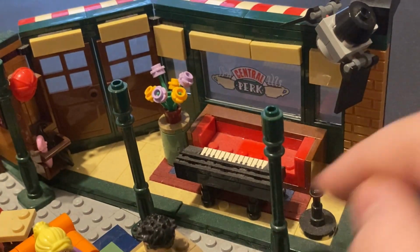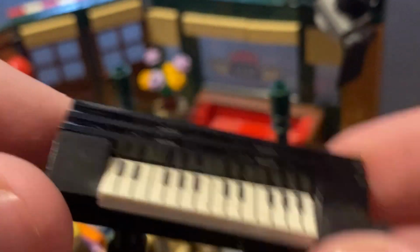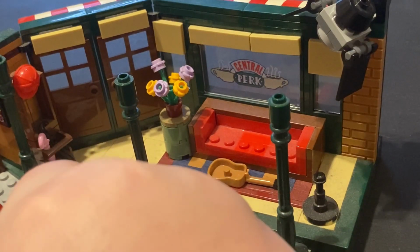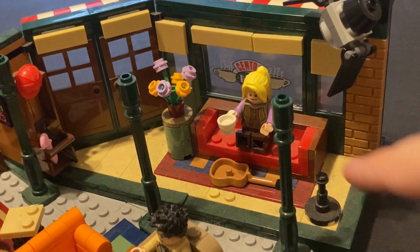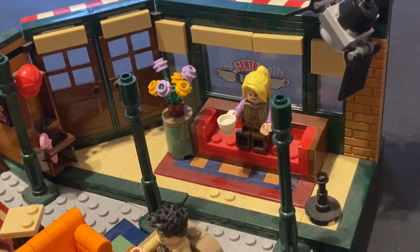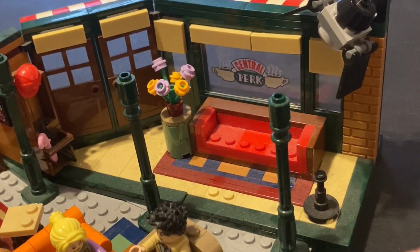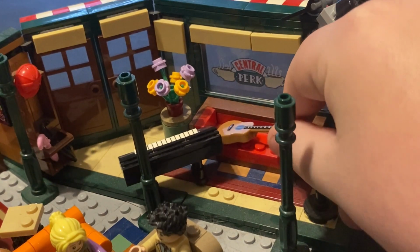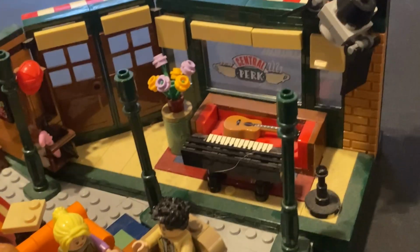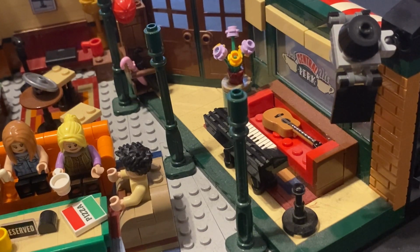Next up over here, you can have Ross playing his keyboard. It's just a basic keyboard build. Or you can have Phoebe sit there and play her guitar, because in quite a few episodes she actually plays her guitar, but I just put the keyboard there and the guitar on the couch. Then next to that, there's a little stand where they could put a microphone if they wanted to. I think there is a microphone there, but I think I lost that piece.